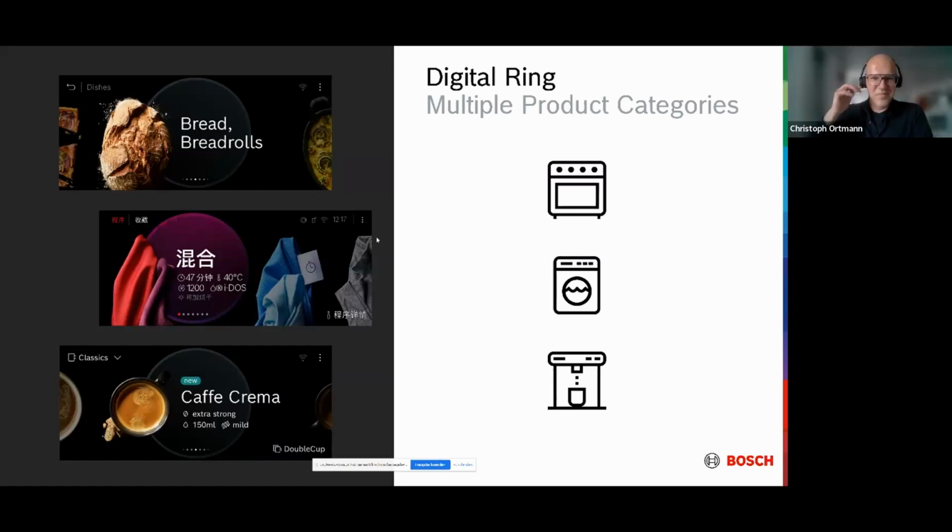So I will hand over to Christoph for the final part. Yeah, so thank you, Alice. As you see here, we did it for different regions, for different categories. This was different from the first generation of digital user interface. From the beginning on, we took care of different appliances which have different requirements, right?